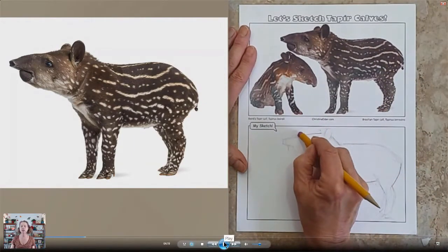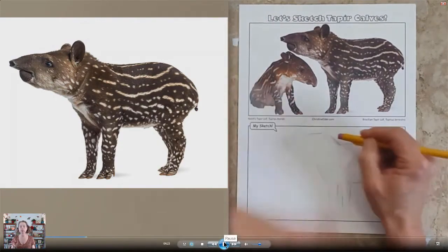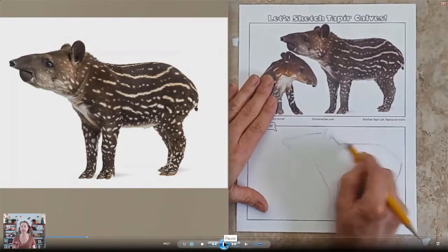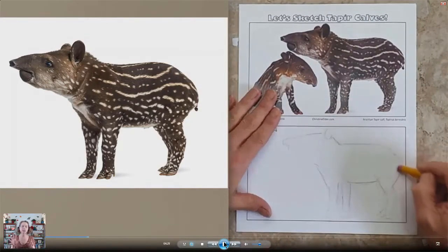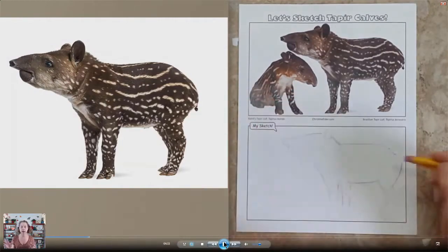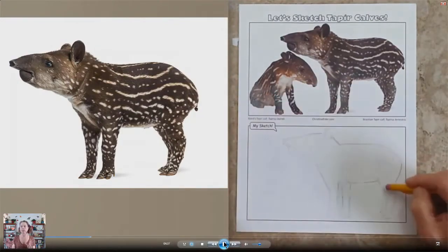Okay, so now you see that I've gotten a little bit everywhere. I'm going to do some cleaning up. This is the first time you notice that I'm doing any kind of erasing. I'm cleaning up those little try lines, because now I have a pretty good outline that I can firm up in a minute.